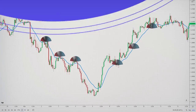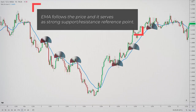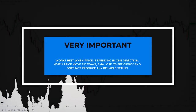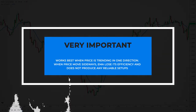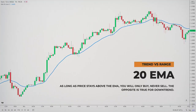The EMA isn't like a trend line, a straight line. The EMA follows the price, and it serves as a strong support and resistance reference point. But it only works best when price is trending in one direction. When price moves sideways, the EMA loses its efficiency and doesn't produce any reliable setups. As long as the price stays above the EMA, you will only buy, never sell. The opposite is true for a downtrend.